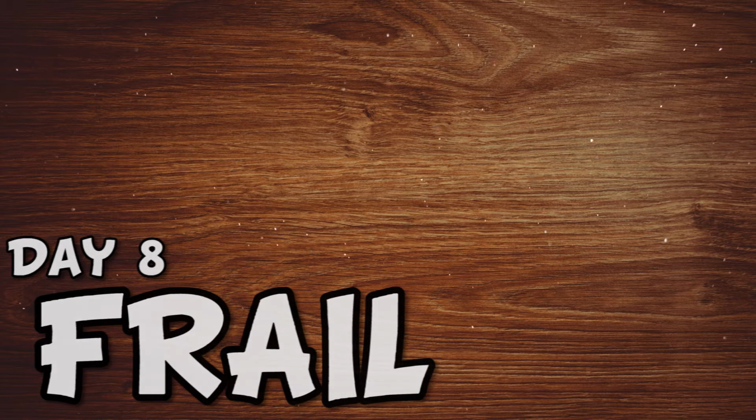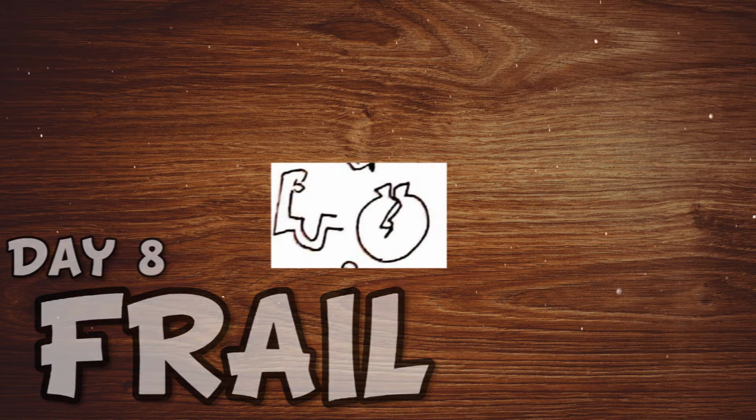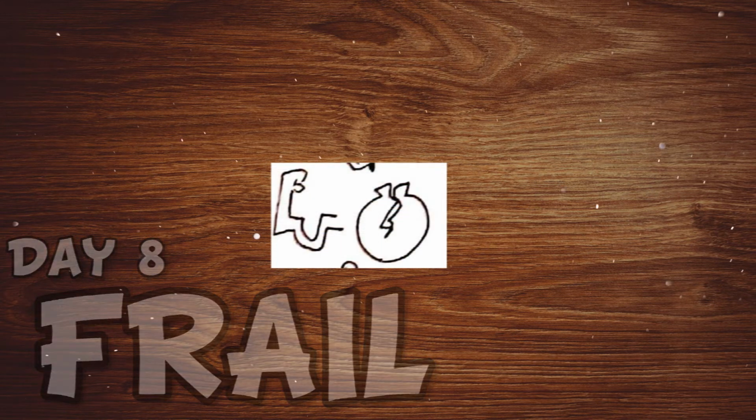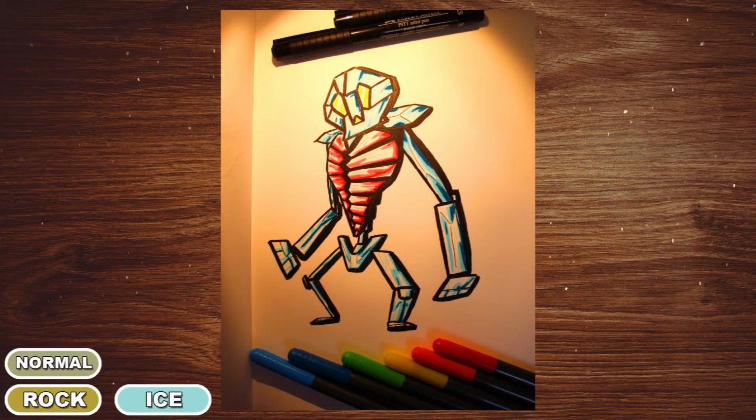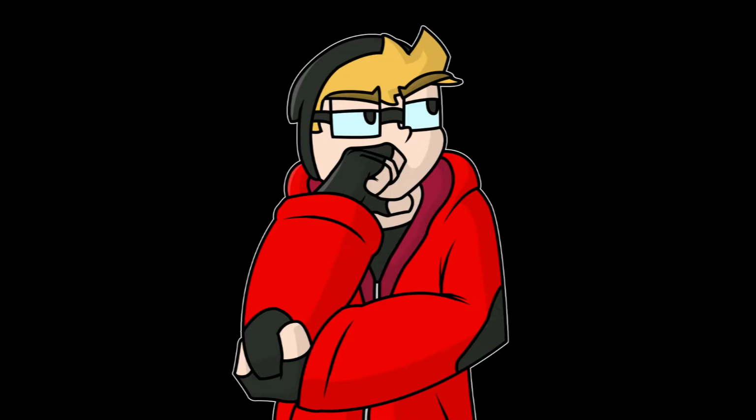When I hear frail, I think of weak. I thought of a cracked pot, skeleton, glass, heartbreak. So then I made a stained glass heartbroken skeleton. His ribs are a broken heart. Whoa! This thing could be rock type, ice type, normal type, or glass. I think this guy's pretty good. I think he'd really shine in 3D where you can kind of see through him, and he's completely 2D, like he's as thin as glass. But if he gets hit, wouldn't he break?